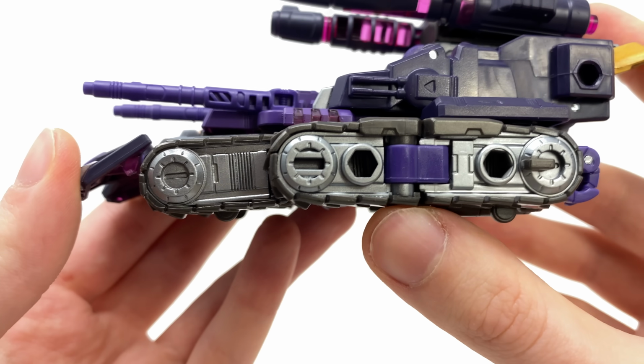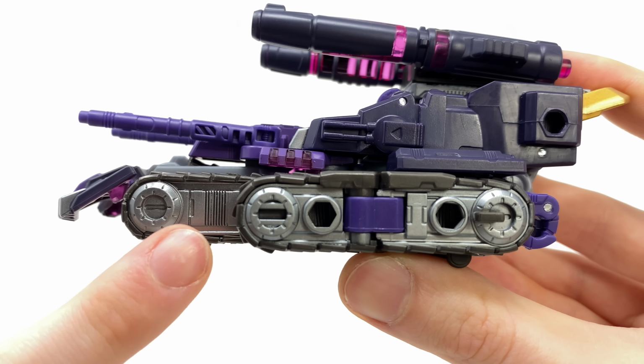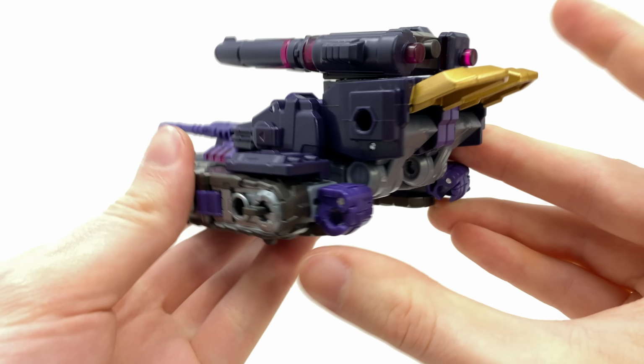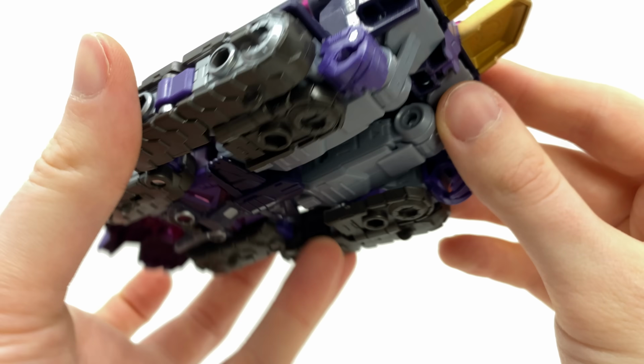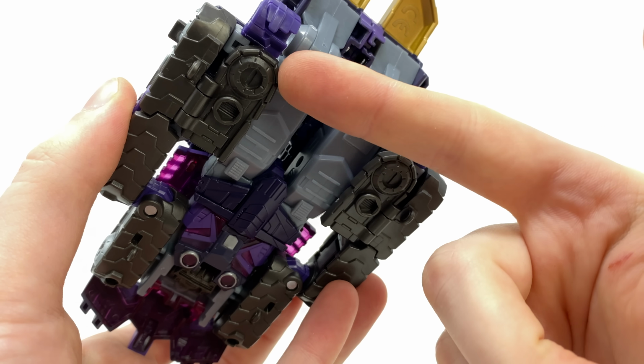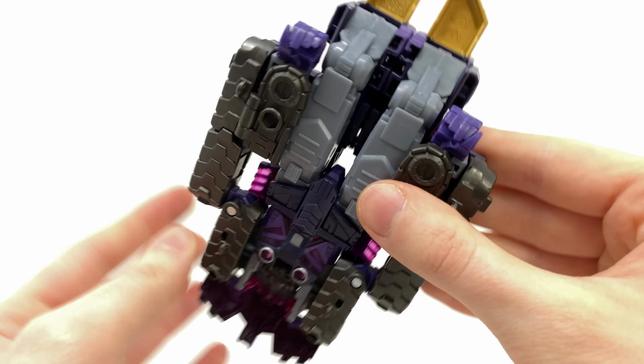Very nice paintwork here for the sides of the treads. I mean, not only is this guy sculpted nicely, but also really nicely painted. Love the way that's turned out. Even come around to the back, not too bad looking. My only qualm would be that the hands just kind of stick out. It would have been cool had they found a way to have kind of hinged them inwards, and then maybe this panel could have come over the top to conceal them. But I mean, it is what it is.